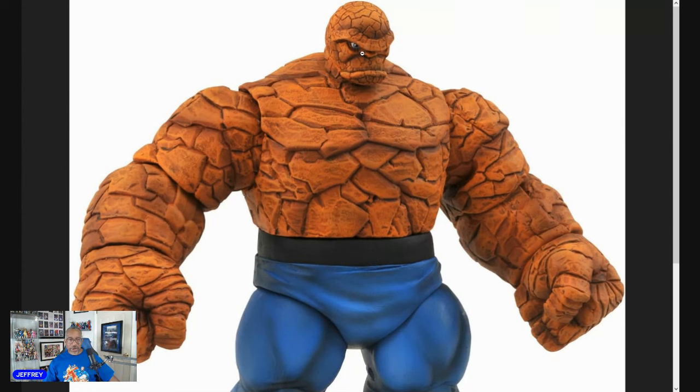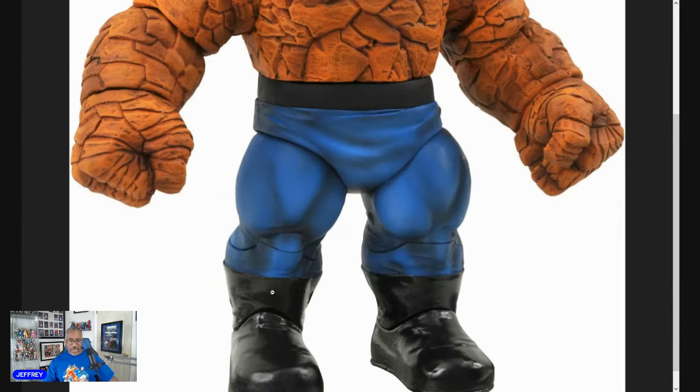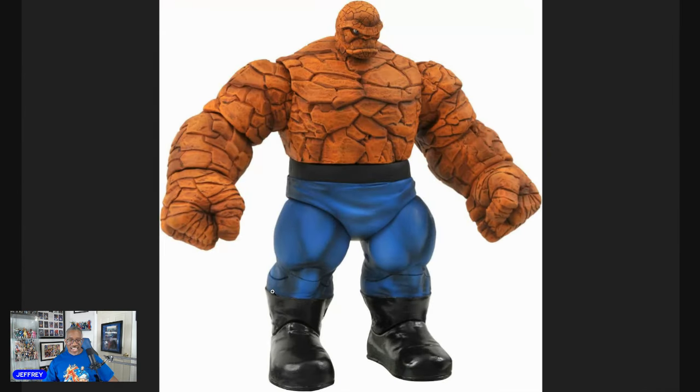And this eye here looks good. He looks like Johnny's really pissed him off once again. I'll show you some other photos that don't quite make that look as nice. I love the airbrushing here, though. That really looks nice. Get a little bit of black into that blue, showing off that detail. And he's got the big chunky boots. I kind of like seeing the Thing's feet just because that's part of the unique look for him. But there you go with him. So that's the Diamond Select one.